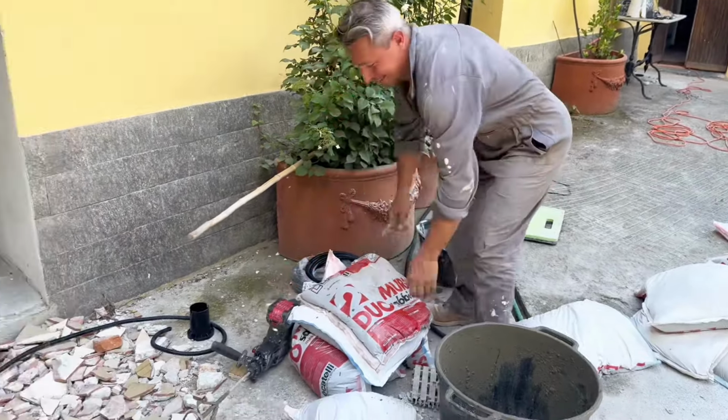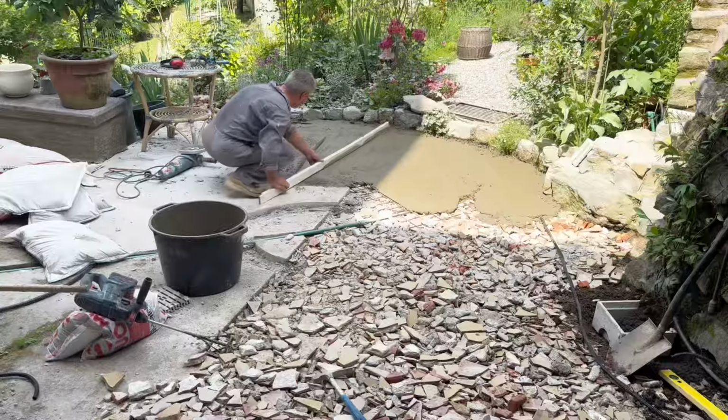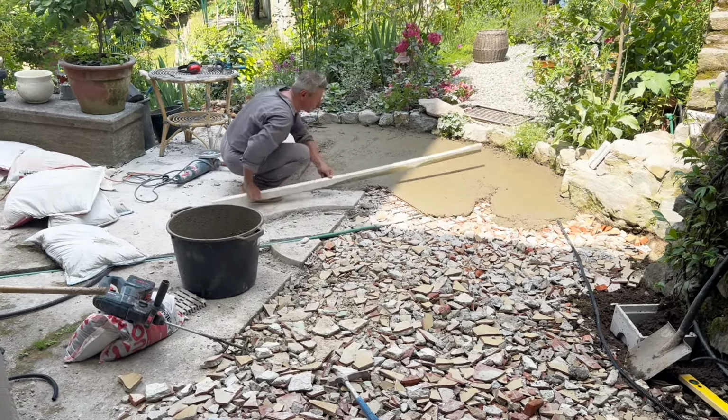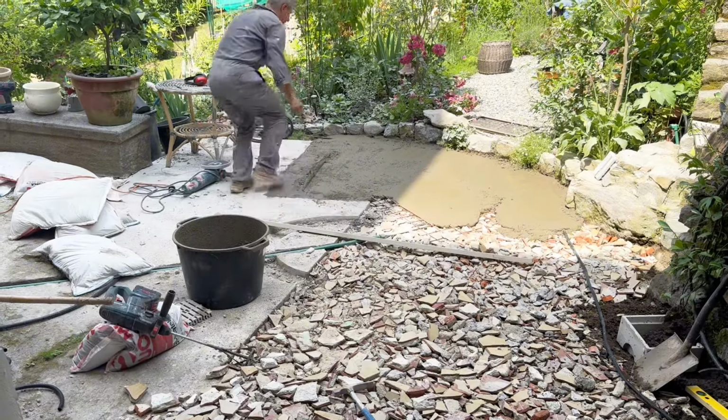Sherry chases badgers while we chase our dreams, battling ancient wiring and medieval beams. It looks like chaos, but it's our dream, and we're in it together.